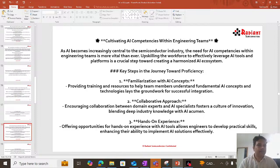Okay. Now, cultivating AI competencies within engineering teams, right? As AI becomes increasingly central to the semiconductor industry, the need for AI competencies within engineering teams is more vital than ever. Okay, upskilling the workforce to effectively leverage AI tools and platforms is a critical step towards creating a harmonized AI ecosystem. Even the engineer should be familiar with applications of AI before this can be integrated into the semiconductor ecosystem.